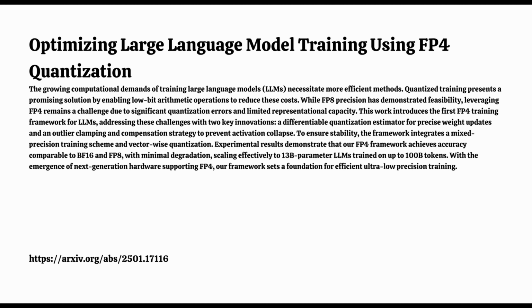It's really uncharted territory, but the potential payoff is huge. We could potentially double training speeds compared to FP8, which is already faster than traditional methods. The question is, can we achieve this speed without sacrificing accuracy? That's what this deep dive is all about.